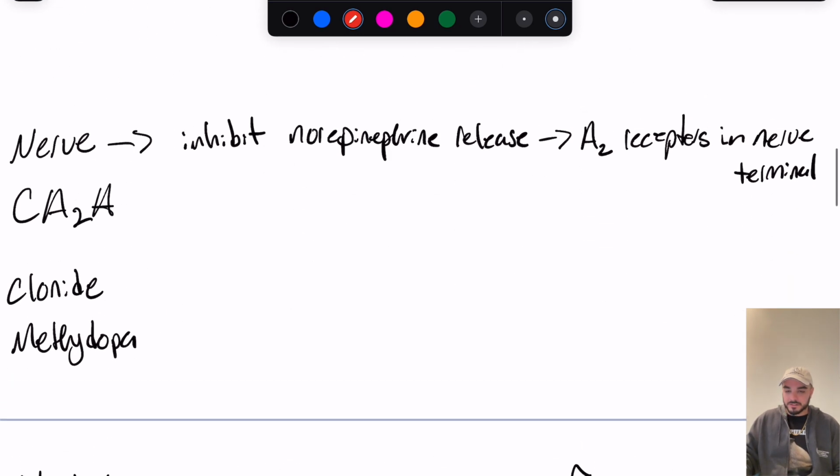And so with our centrally acting alpha-2 agonists, guess what? They're centrally acting, they work in the central nervous system, right? And the gist here is that centrally acting alpha-2 agonists inhibit norepinephrine release. Norepinephrine is a vasoconstrictor, and so they act on the alpha-2 receptor in the nerve terminal, okay?